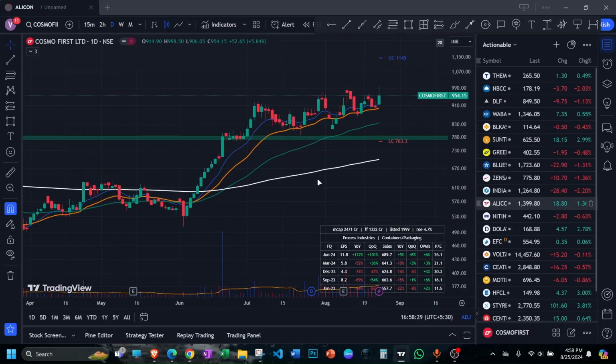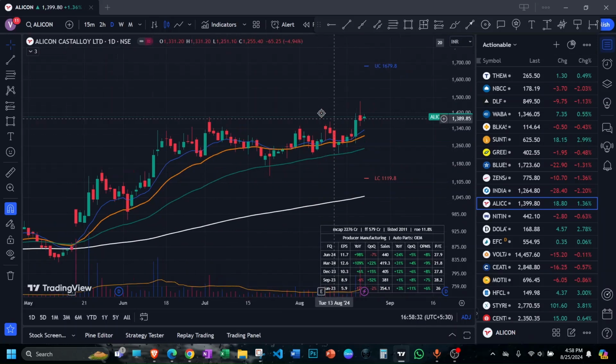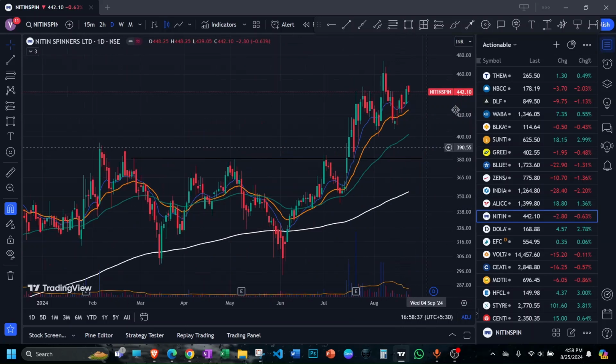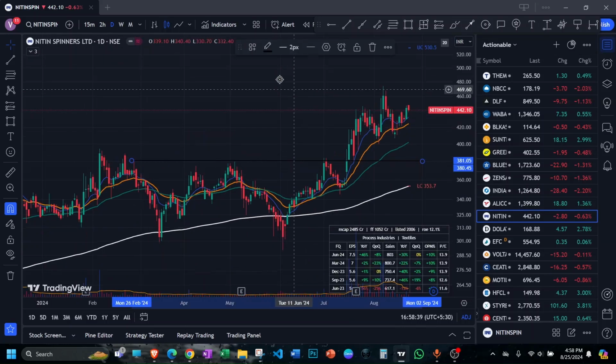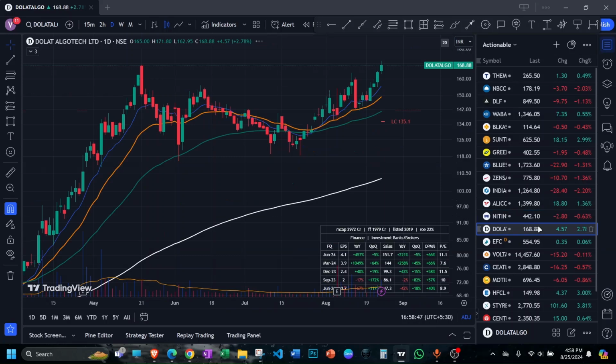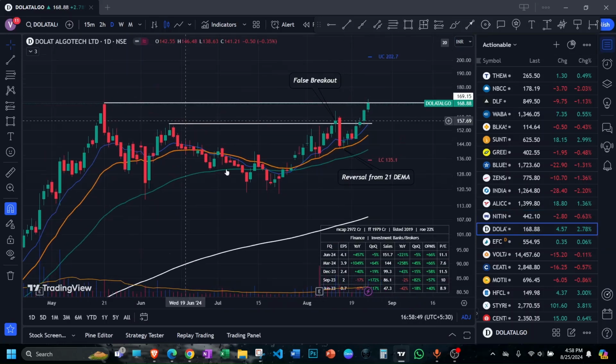So coming back to the Elegant Castalloy, this one also coming out of a nice base here. Nitin Spinner, if you see, textile has been in limelight for some time, and this one also is very choppy, not my first priority, but this is a good one. Then we had Daulat Algo, right? This one also a large base breakout, it gave a false breakout, trapped many people, especially on Twitter, and then reversed from the 21-day moving average and now heading higher. So what I'm expecting it to do is a slight pullback towards here and then a breakout. That would be much better.